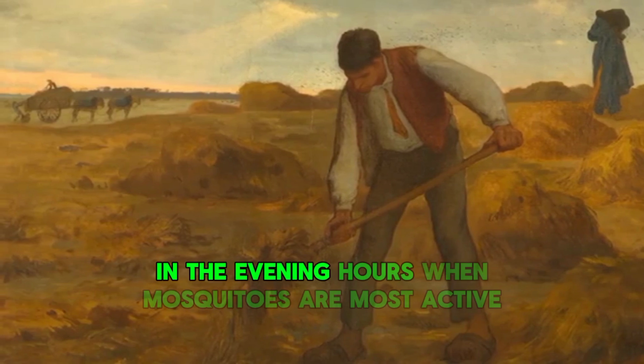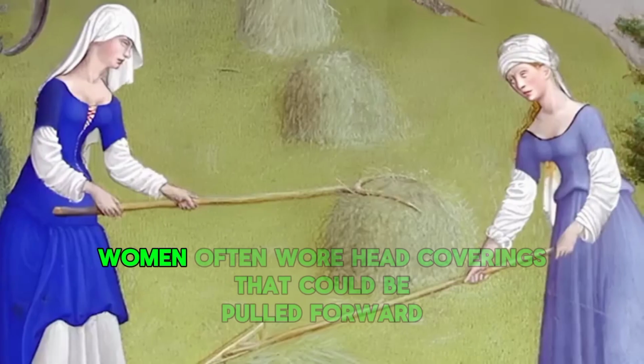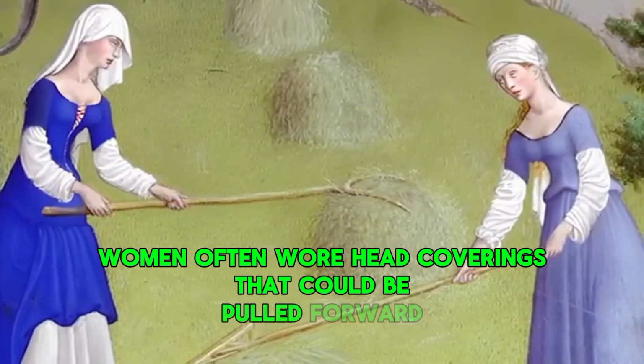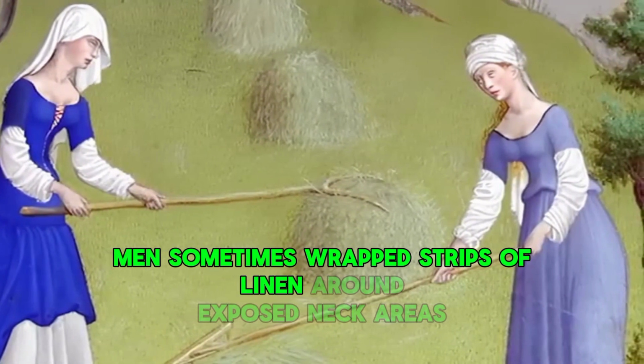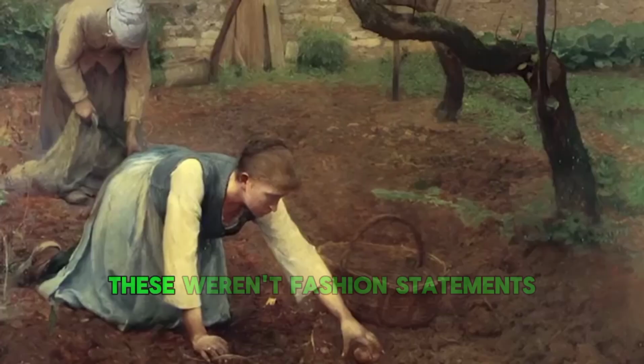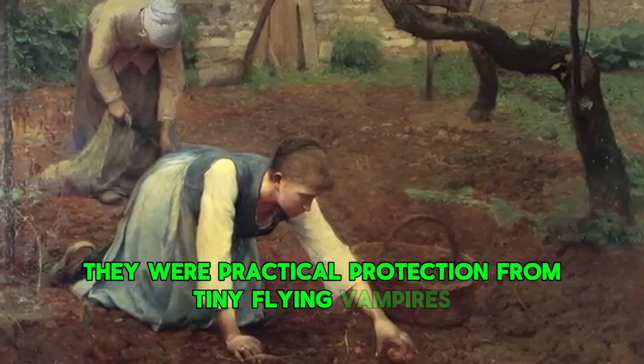In the evening hours, when mosquitoes are most active, additional layers came out. Women often wore head coverings that could be pulled forward to shield the face. Men sometimes wrapped strips of linen around exposed neck areas. These weren't fashion statements, they were practical protection from tiny flying vampires.